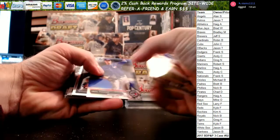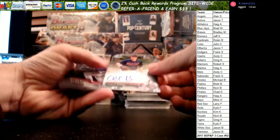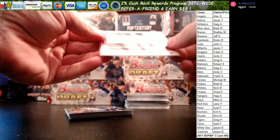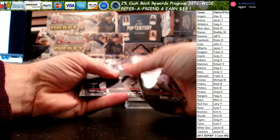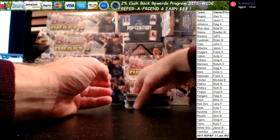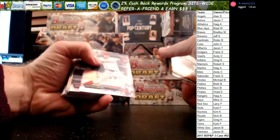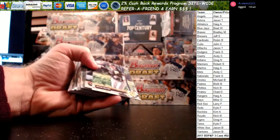Foz, Wright, Lothar, Perdomo, Waters, and Wright. There's our auto. It is Charlie Barnes for the Twins. My favorite name out of this draft class, Charlie Barnes. Charlie Barnes, base auto for the Twins. Watley, Bichette, Lindsay. Paper. Murphy, McClure, Clemens, Canning, Thompson, Jimenez, Armentero, Sheffield, and Diaz.